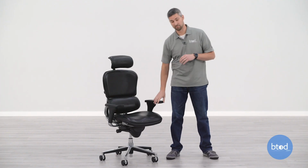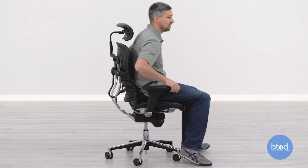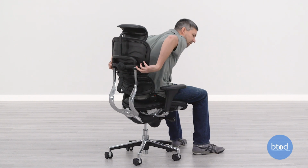Back height adjustment is especially important for taller users because it allows you to fit a chair to encompass your full back. I'm actually the tallest in the office, so I like to find chairs that do have back height adjustments so that I can make sure they fit me properly. The Ergo Human here is a perfect example of how I can change the back height to fit me properly. I'm gonna move it up here.